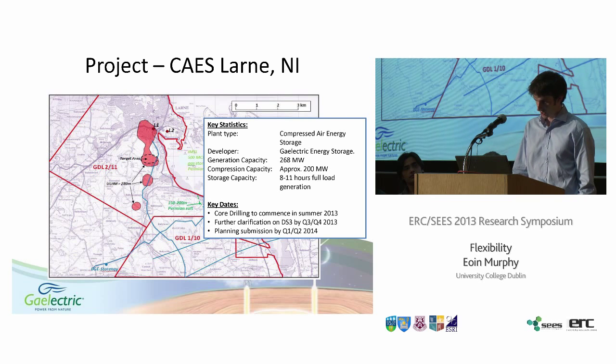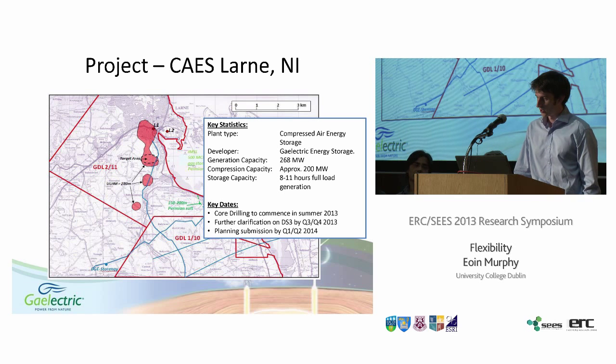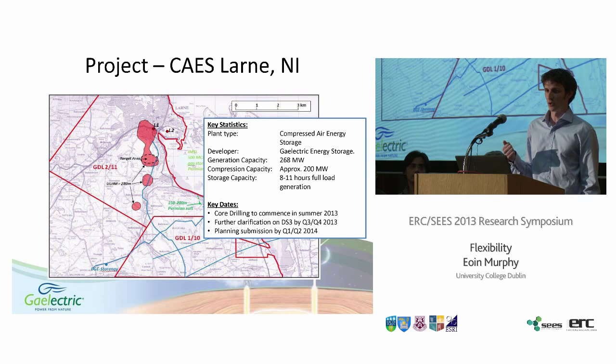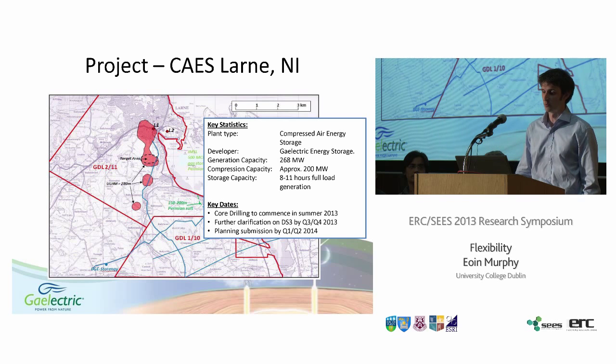And this is our project in Northern Ireland. So we have 268 megawatts of generation with 200 megawatts of compression. That's 2 separate units, as opposed to a pumped storage plant, which would have a turbine that would pump and/or generate, and might have a series of them. We have 2 completely separate trains.